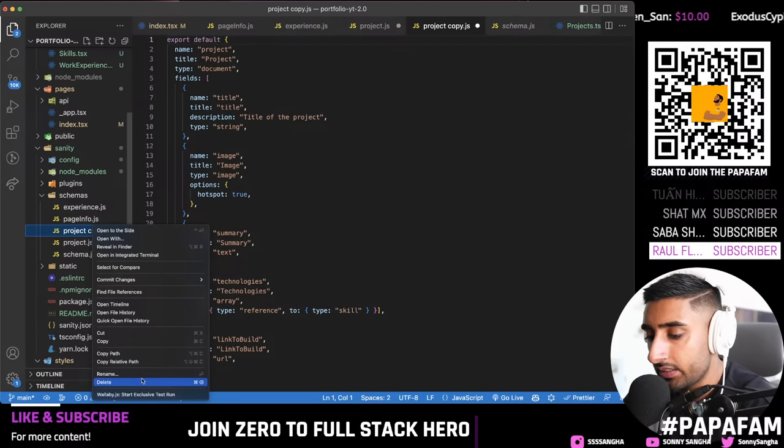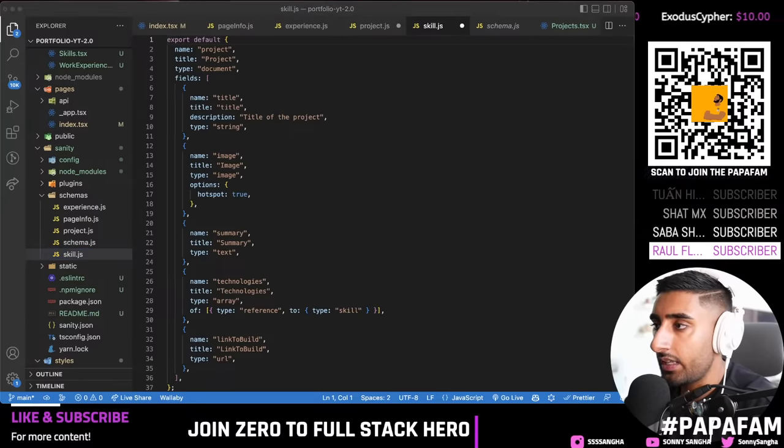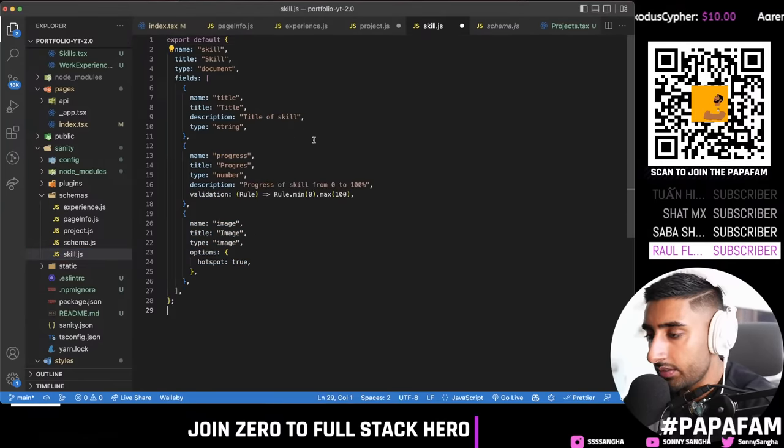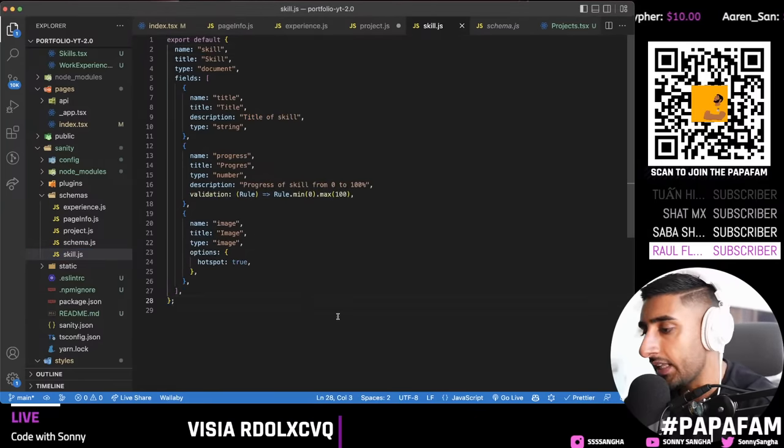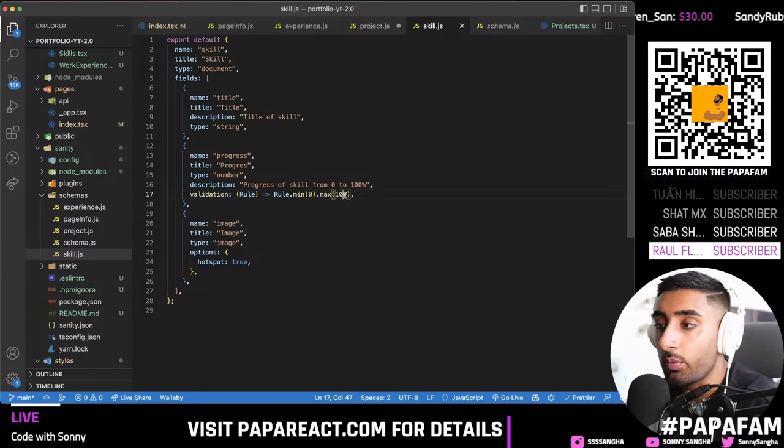Next thing you know, we're going to have the skills. So we're going to say skill.js, and this is going to be how we're going to label out the backend for skills. So in this case, I'm going to do this one right here. So this is the layout that I've done for here. And what we've done is we actually added a validation in. So it has to be a minimum of 0 and a maximum of 100.